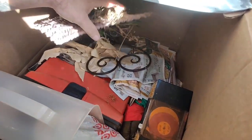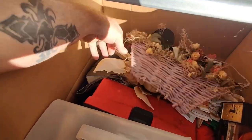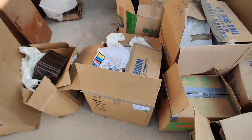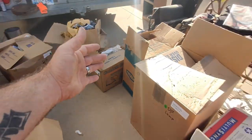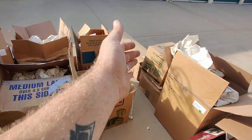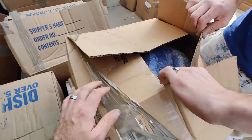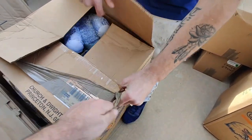OMG. Dude, there's no way we could even start to go through this right here. And yeah, that means we went through all these boxes just now. We're gonna get them loaded up. All right, we got more boxes all over here. We've already opened them up, so to save some time.